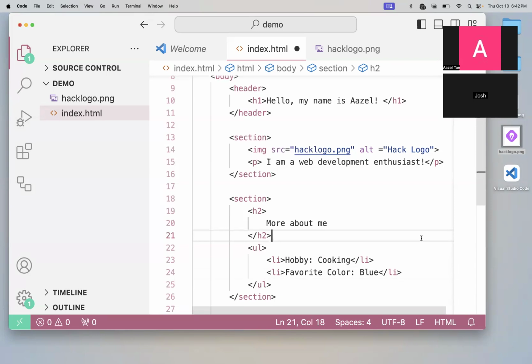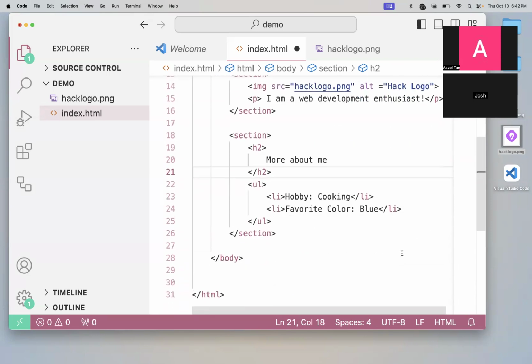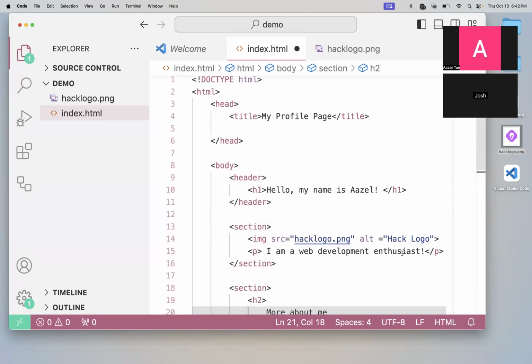So how is this going to look if we were to open it up in Chrome or some other browser? First, make sure to save it. If there's a little dot on top, it means that your page hasn't been saved yet. So make sure to press Command S and save it.